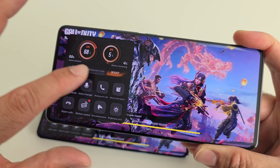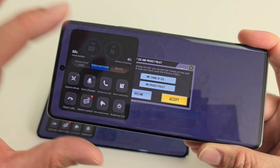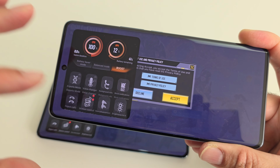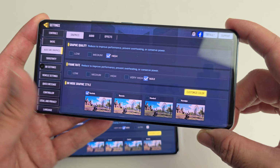So you can have three different modes. Battery saver mode. You can have balance mode. Or you can have boost mode. Amongst that, there are many other gaming features that you can activate and play around with. So quick look at Call of Duty graphics settings on the V30 standard model.